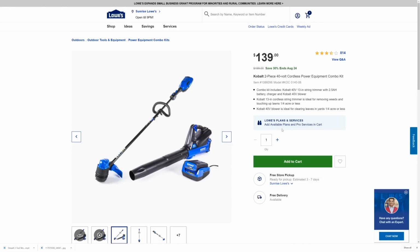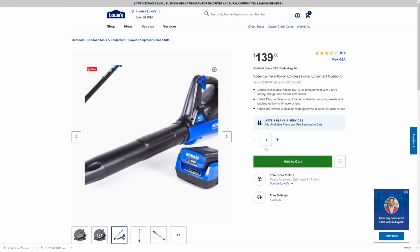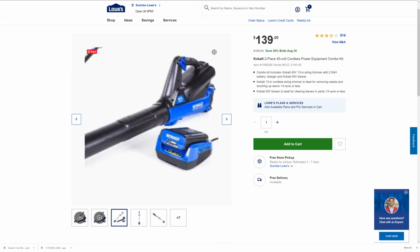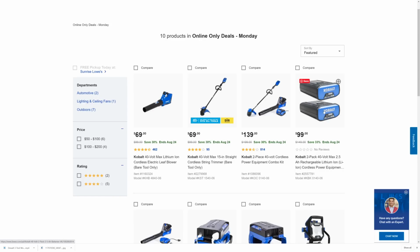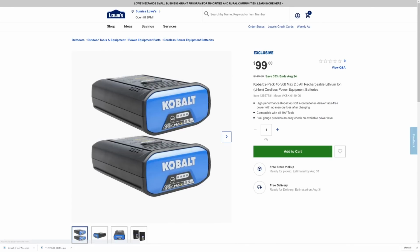Now this deal here is their two-tool combo kit. So this one has actually the smaller 13-inch trimmer, and it's also got the 40-volt blower, and it looks like we've got a charger and a 40-volt battery to go with it. So that right there is the 2.5 amp hour battery on this Cobalt outdoor power equipment tool deal. Now over here they're selling a 2-pack of these 2.5 amp hour batteries for $99. So normally $150, you're getting 33% off.